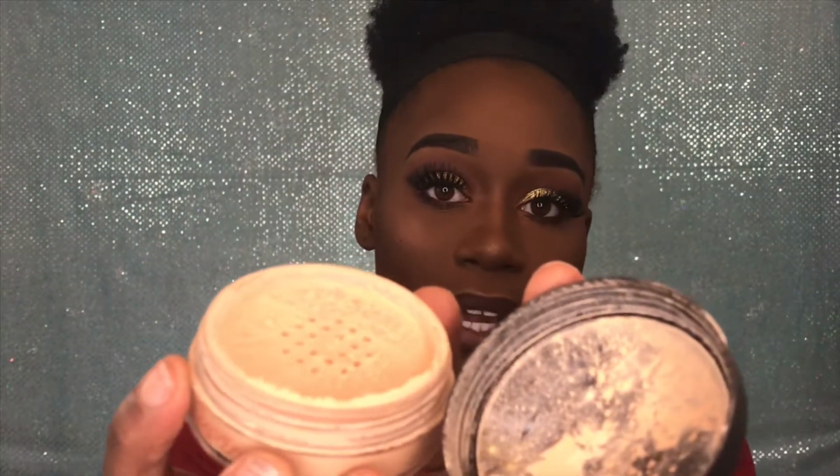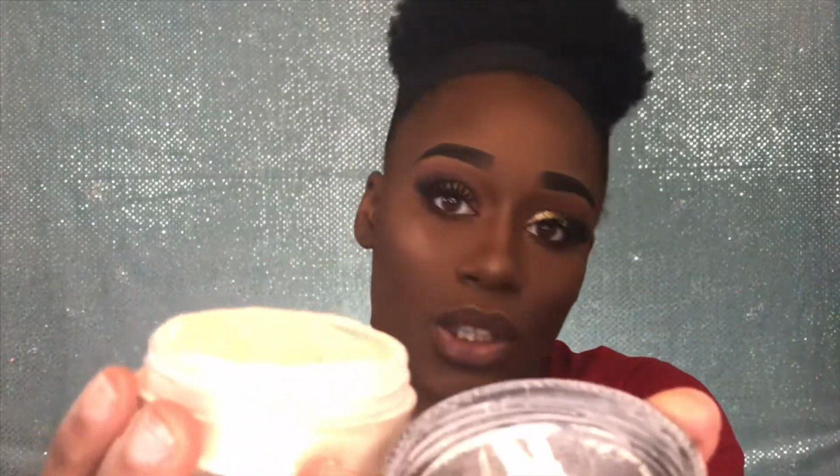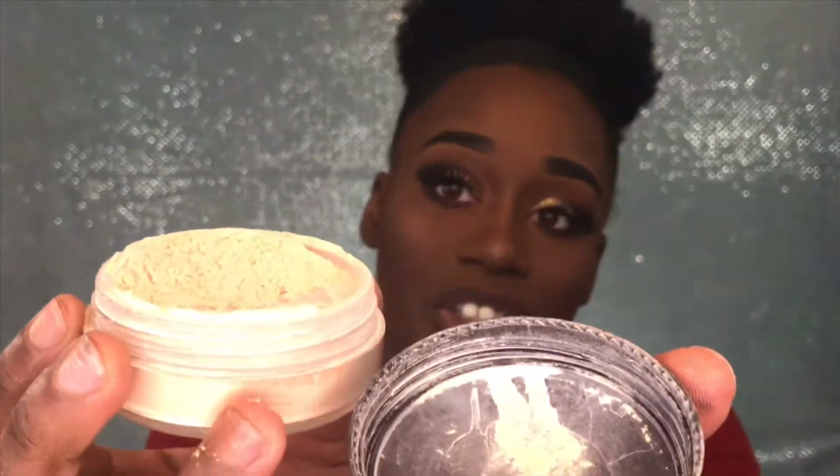I'm going to show you guys what they look like. So as you can see, Butternut Beige is more of like a brown beige color. And then No Shine is more translucent beige bone color. They're not super expensive. I got 3 of them. It was like a bundle where you get 3. You could pick 3 powders for $60, I think, or $50. And they're worth every single penny, every penny.